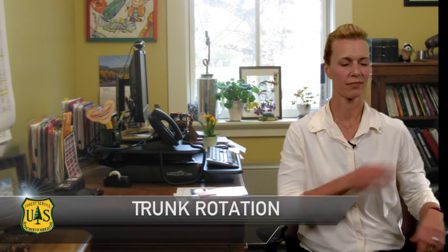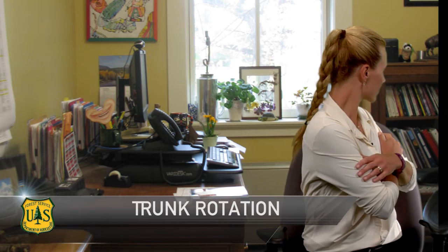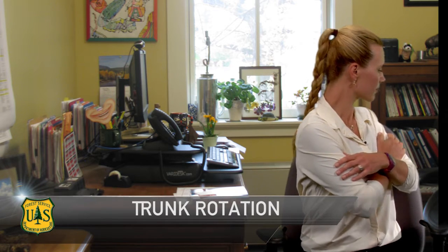After neck rolls, we're going to work into trunk rotation. You're going to cross your arms across your chest, turn as far as you can one direction, and then the other direction, repeating 2 to 3 times.